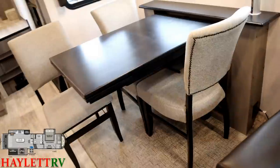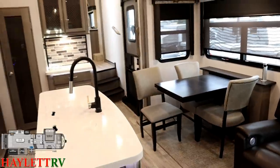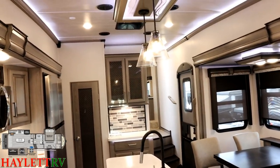So, once again, it basically does everything, you know? And that's kind of what this coach is designed to do. This isn't designed to just do some things. With all of the options, it's going to do all of the things.